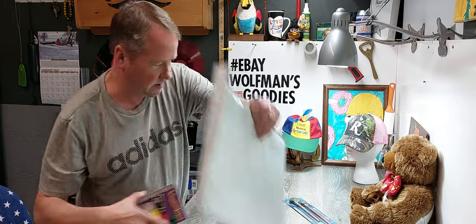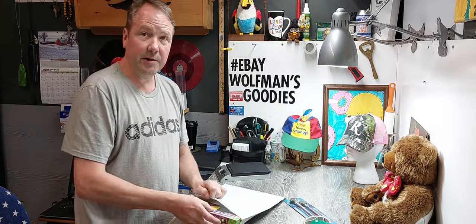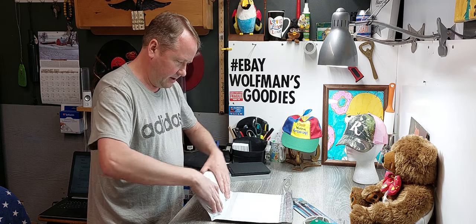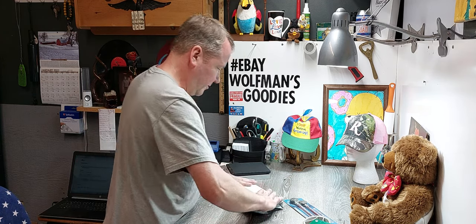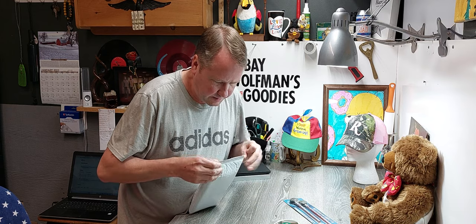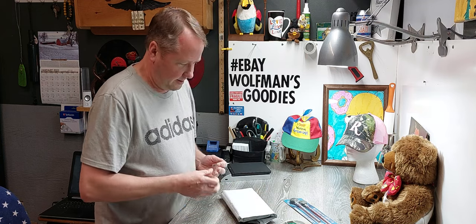Here we go. Right there. VeggieTales sealed VHS. Now, if this was a $100 or $200 one, we'd bubble wrap it and put it in a box. The 10-8-6 large hat box. I think it's going to be okay. I've never had no complaints. This right here, I think, helps. I believe it does. It makes it rigid. Tape up the end. I believe it do.